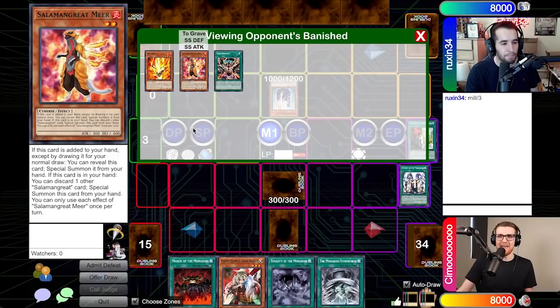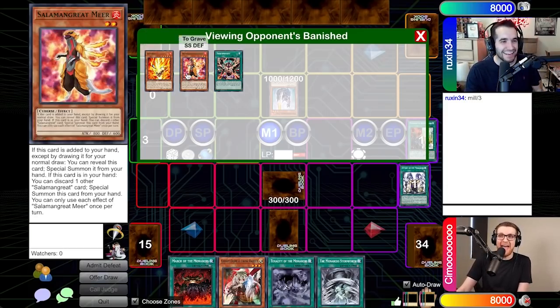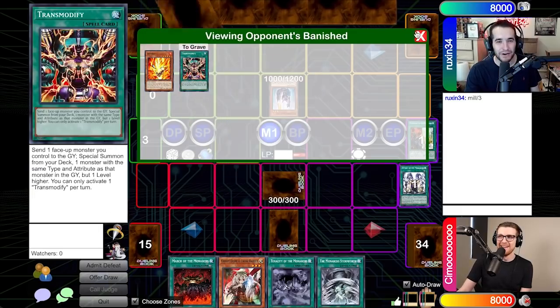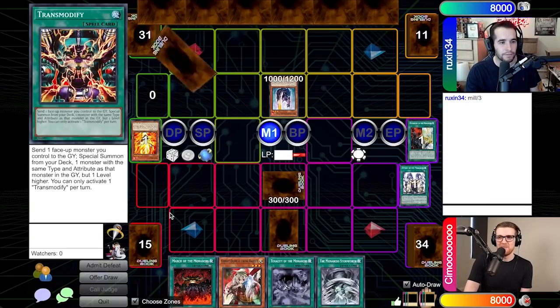Nice. Okay, hit a mirror. Okay, transmodify. What is this deck? Are you like on fire? Like just straight up fire deck? Okay, so I'll take the mirror, and the other two are going to go back to the deck. Correct. Okay, send these back to the deck.